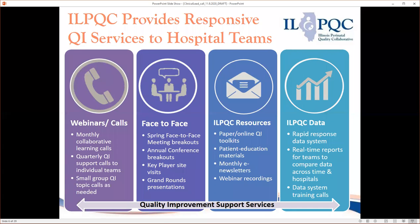We have lots of different resources that we provide to you as our team leads and your general QI team. We have paper and online QI toolkits. If you're here for PVB, your team was sent a paper binder of a toolkit, and it is also online.